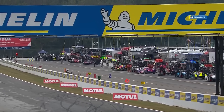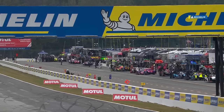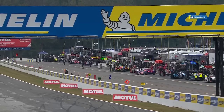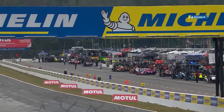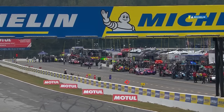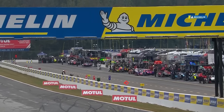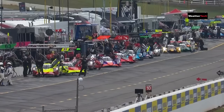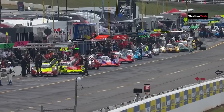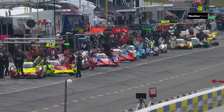And I'm hearing that Mirko Bortolotti is going to get a penalty. He exited his pit box before qualifying started. So that's the second place car in GTD Pro. I'll just wait for confirmation and what the potential penalty will be. That would mean loss of times, I reckon, from that session. It's one of Shea's pet peeves. So we'll wait to confirm that to see if that comes through on the screen.